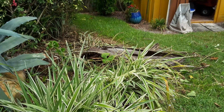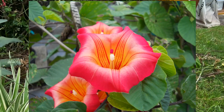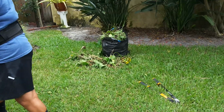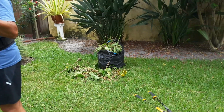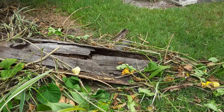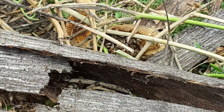Oh, here's an update on the Hawaiian Sunset Vine with the beautiful flowers. Well, that's what's left of it. Some of it is in there. Some of it is in that bag there. Bon voyage. Adios, amigo. But look, let me zoom in on this because I don't want to get close. Can you see that?